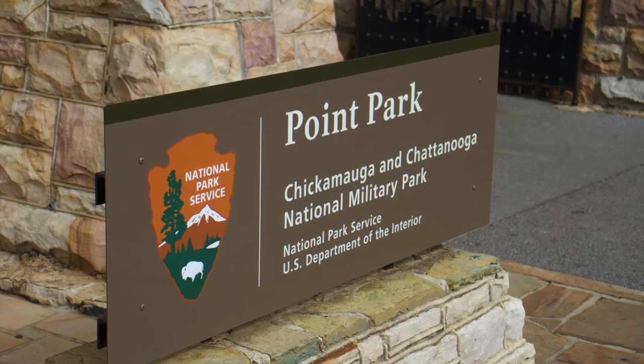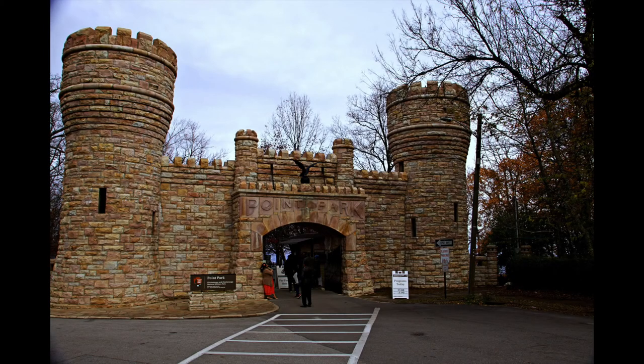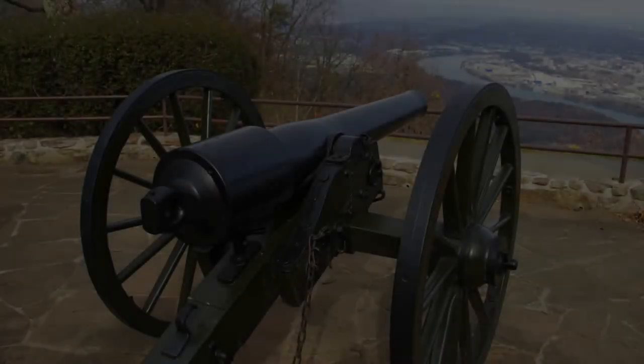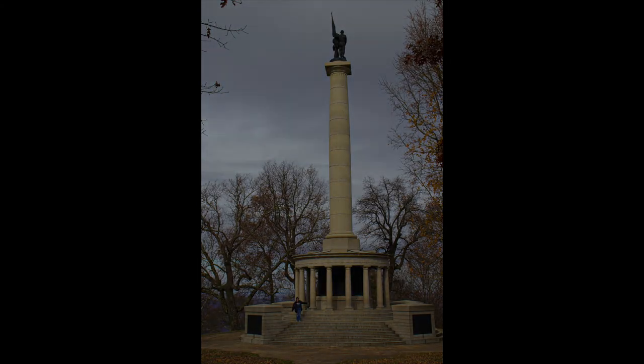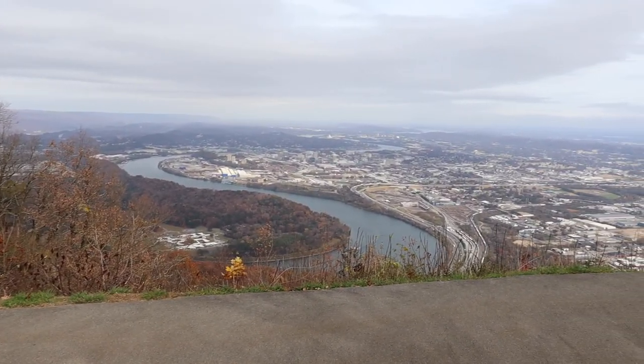On day two, we headed over to Point Park. Point Park is a 10-acre memorial park that overlooks the Lookout Mountain Battlefield and the city of Chattanooga. I think Point Park personally holds some of the best views in Chattanooga itself. Very amazing views, as you'll see here.